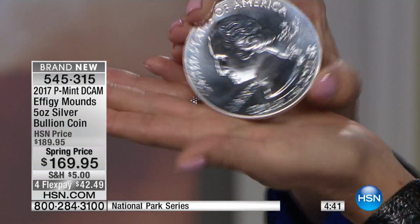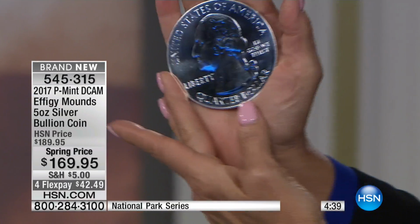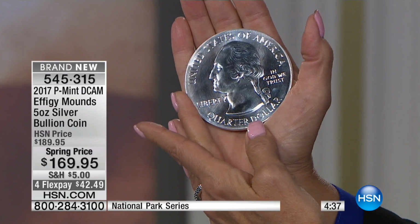And look at the size of this coin. It's amazing. I mean, this is 5 ounces. This isn't the typical size of a coin. They're gigantic. Look at the size of my hand. Technically, we like to call them ginormous. Ginormous. Okay, I can work with that.